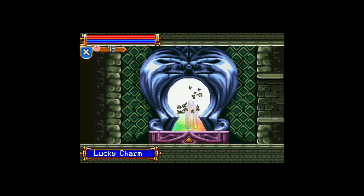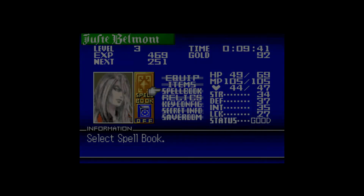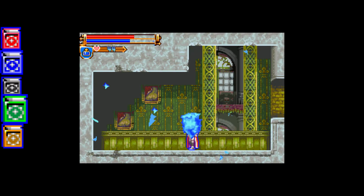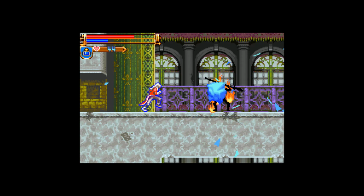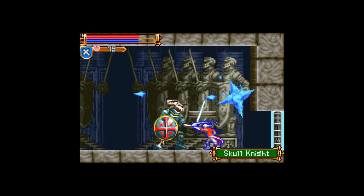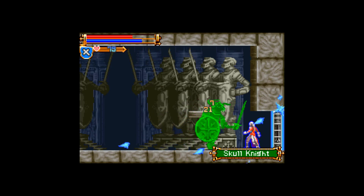Replacing the DSS system from Circle of the Moon as the unique mechanic in this game, Harmony of Dissonance instead introduces the spellbook system. Scattered throughout the world, you will come across various elemental spellbooks, which can be equipped and activated to modify sub-weapons and produce a different effect based on what spellbook is equipped. This is generally a pretty cool system, and I appreciate it more than the DSS system. Even if it is a little bit less varied than the DSS system was, it is much more accessible.